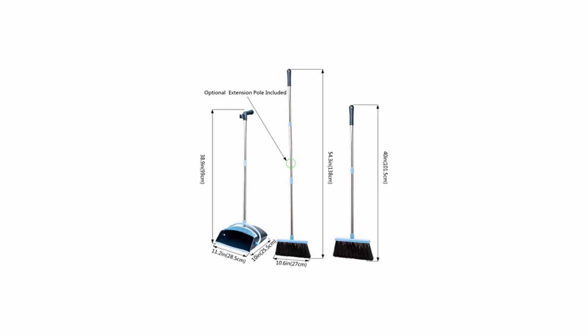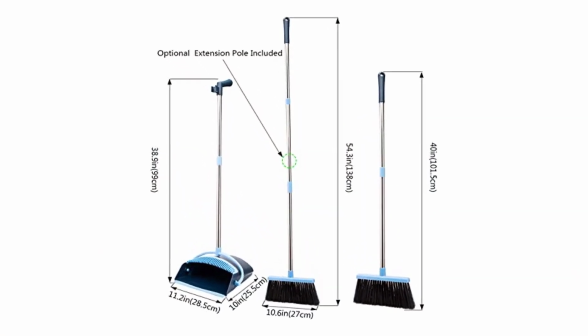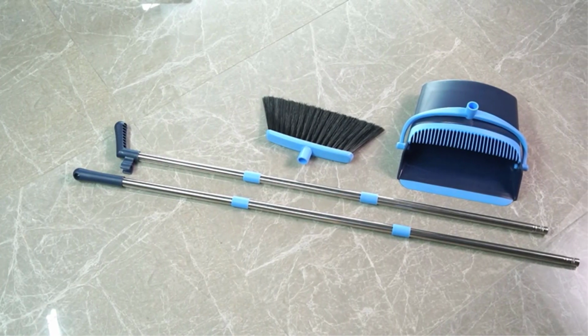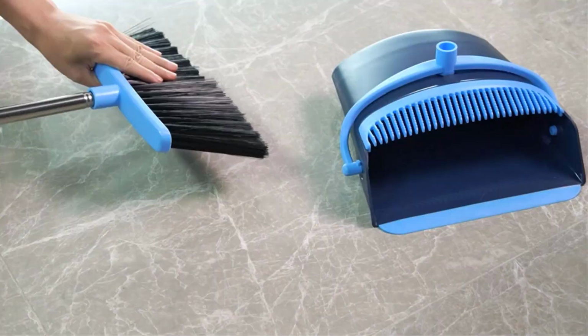Positive side of this product: rubber lip collects most dust. Flagged bristles collect fine dust. Dustpan teeth prevents clogs and tangles. Negative side of this product: handle might fall off.